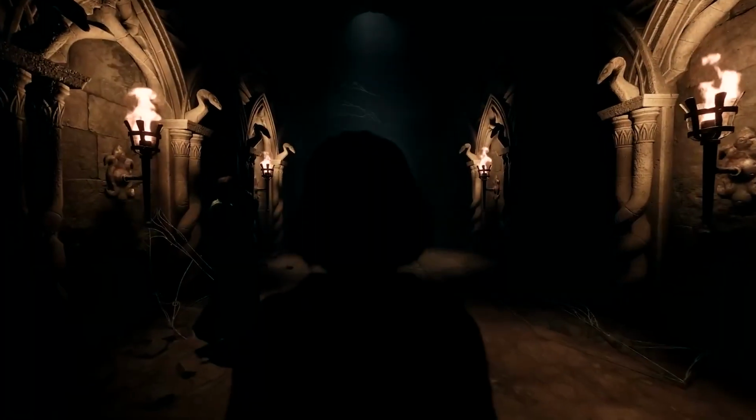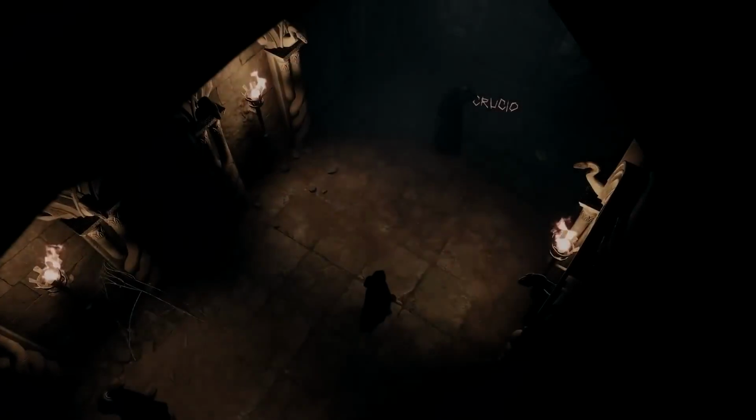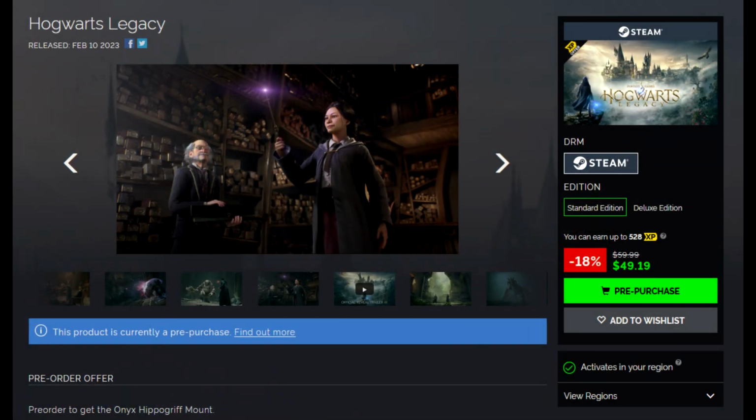I do want to give you guys a heads up that if you want to buy the game a little bit cheaper, over at Green Man Gaming, they have the game 18% off for $49.19 for XP members, so you can get it a little bit cheaper there. The game's actually going to be, I believe, $70 on PlayStation 5 and Xbox Series, so if you're on PC, you're saving quite a bit of money. This is the case with Gotham Knights as well.